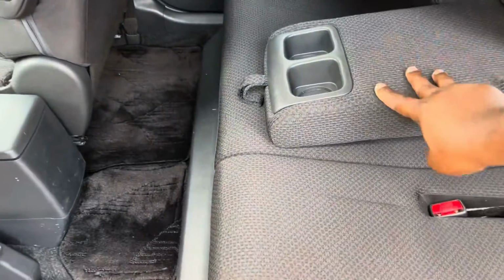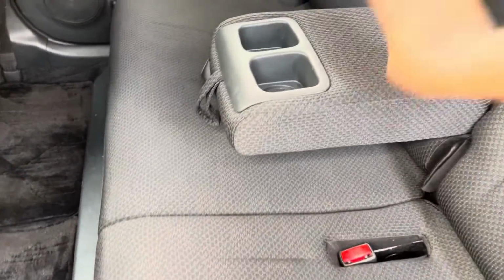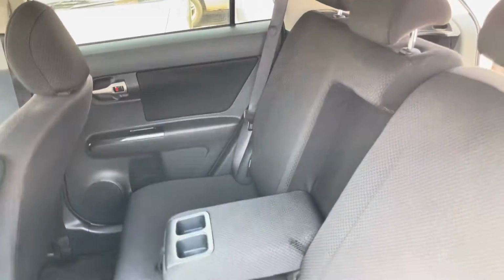And we have cup holders and an armrest for the passengers, as you can see here.